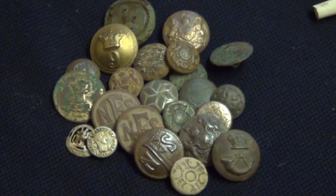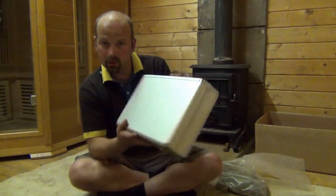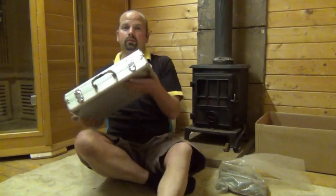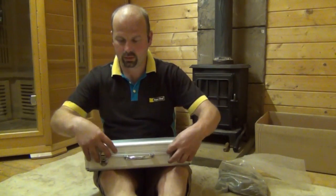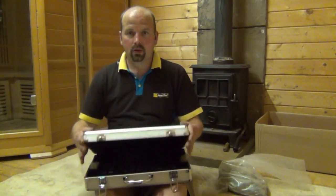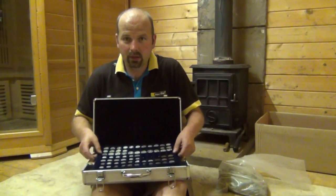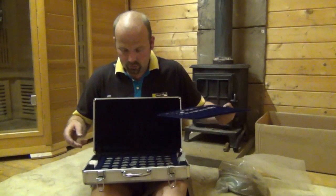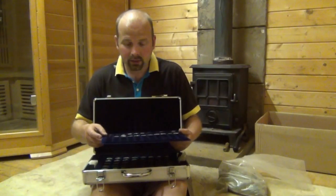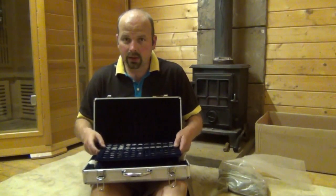There's quite a few there. Some aren't in bad condition. And every so often I'll find a really good coin, which will go in here. Now this is a really nice case. It was only about 15 quid off eBay, but you see all the silver coins I've got in there. Next one down is just 50 pences I've collected, not found with the detector, but most of the things I keep in here are things I found with the detector.